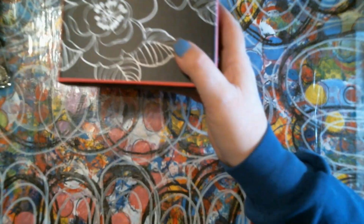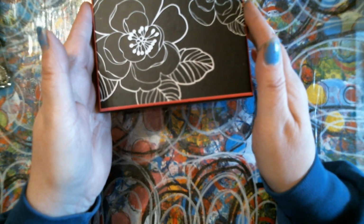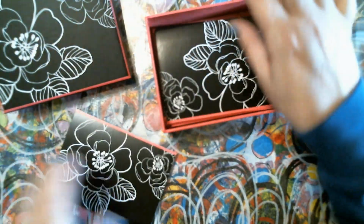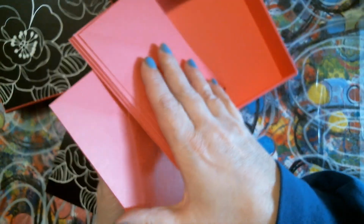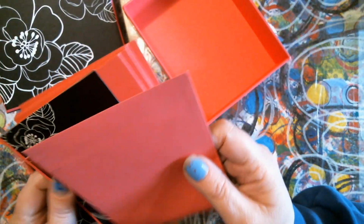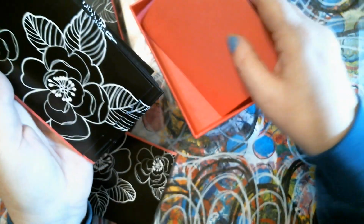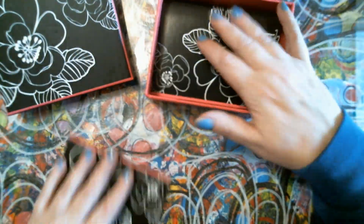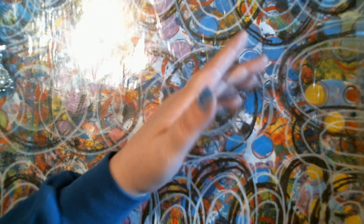I got this box, which is beautiful, our note cards with the envelopes, and they're pretty. I love the black and the pink. I love black and pink together. So, quick little note, a couple note cards to do that.